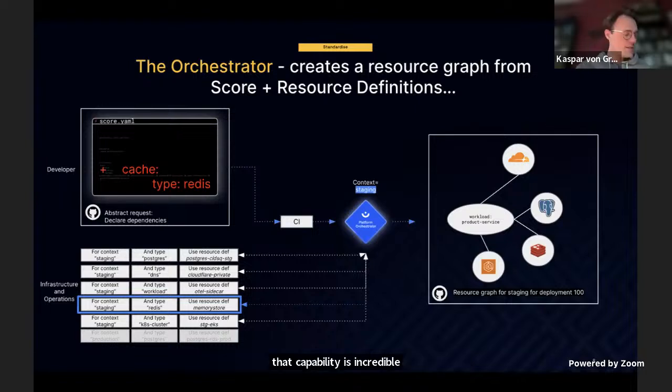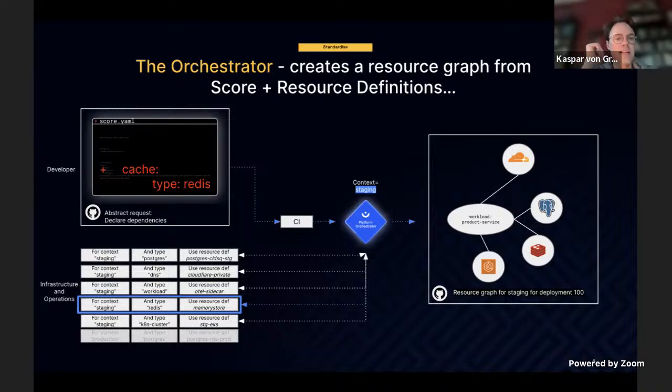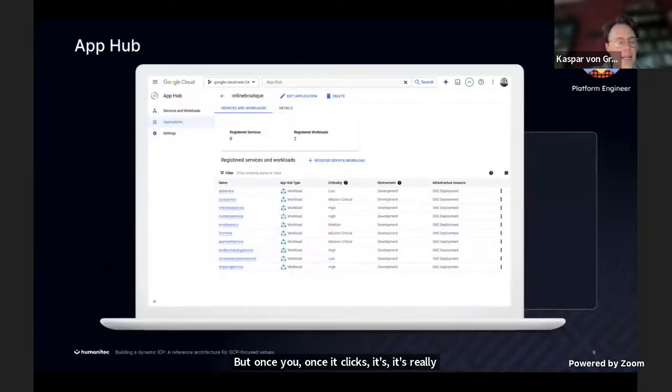Yeah, yeah. This is such a game changer. It takes a little bit of a new way of thinking about it because of that change: you have a many-to-one relationship, workload to resource definition. But once it clicks, it's really like a mind-blowing impact. And then you could put a UI on top and aggregate data. And you just launched App Hub.